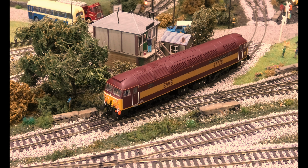It's absolutely fantastic. Unlike the latest Class 47s, it has a driver. It has cab lights in analog, loads of appendages, and it has nameplates as well. And I really am very, very well pleased with it.